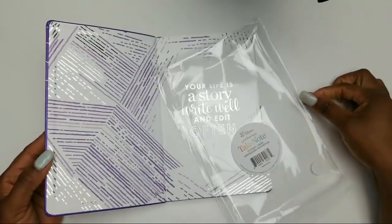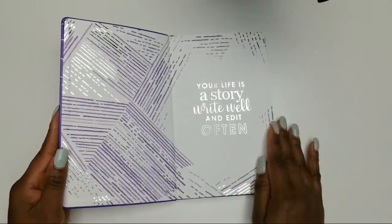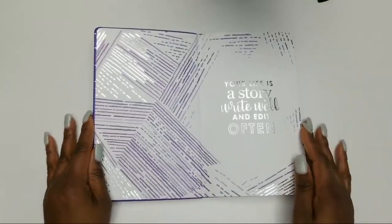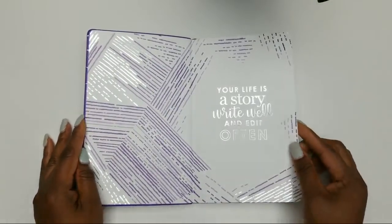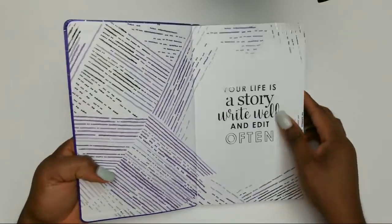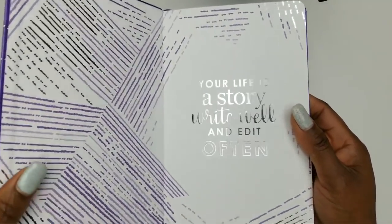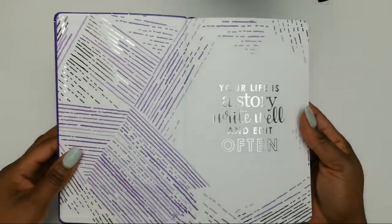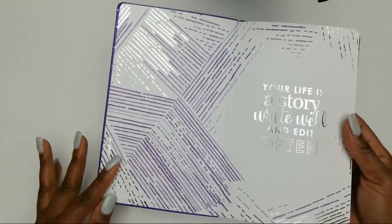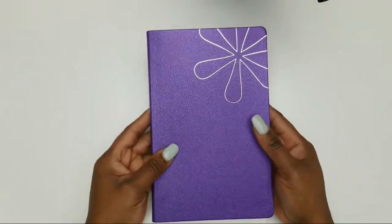This is the classic lined softbound notebook from Erin Condren. This is the new one. Discbound underground. This is even prettier than I anticipated. This is pretty. Your life is a story. Write well and edit often. Oh my gosh, and it's all in silver foil. Do you see the different shades of purple? Y'all know this is my color, and the rich purple color that's on the outside.